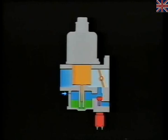Movement of the valve also opens the passage between the float chamber and the venturi to draw air out of the float chamber. As only a limited amount of air can enter through the restricted orifice, atmospheric pressure above the fuel is reduced, and therefore less fuel can be drawn from the jet.